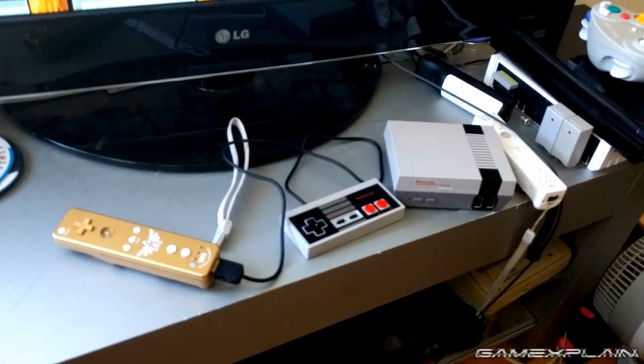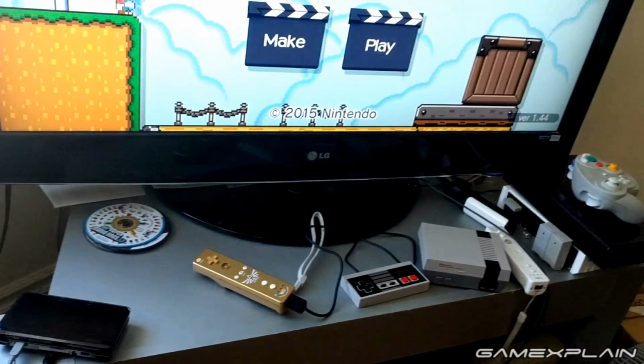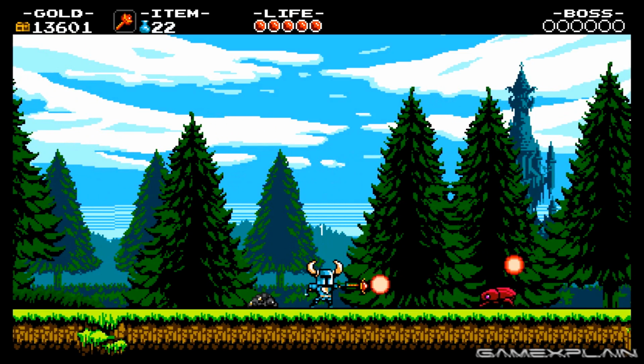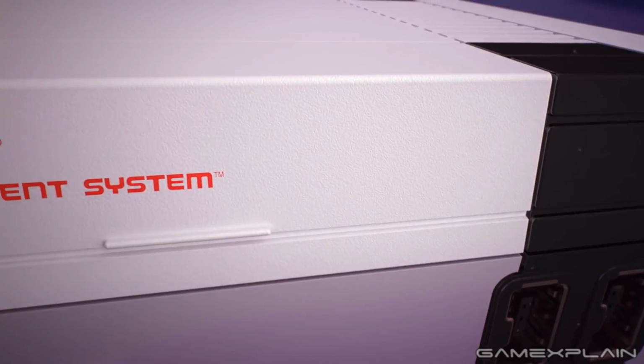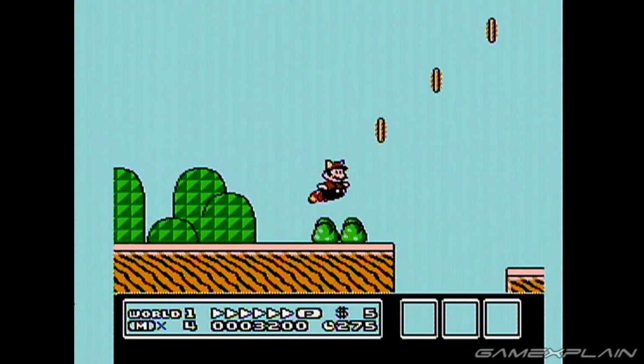One nice perk of the controller though is that since it uses the same connector as a classic controller, you can connect it to a Wii remote to use on your Wii or Wii U with any game that both supports a classic controller and can be played with just a D-pad and a few buttons. Overall, the NES Classic Edition is a well-made system that comes with some great games at a reasonable price. And most importantly, it runs those games well.